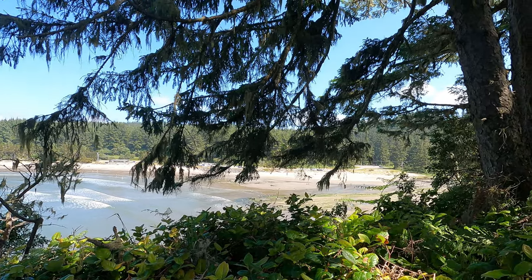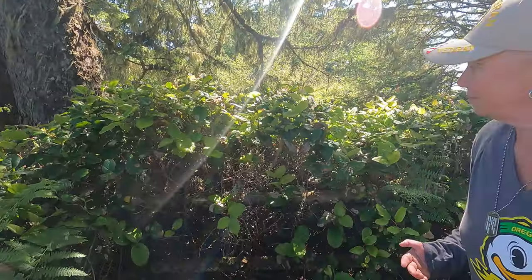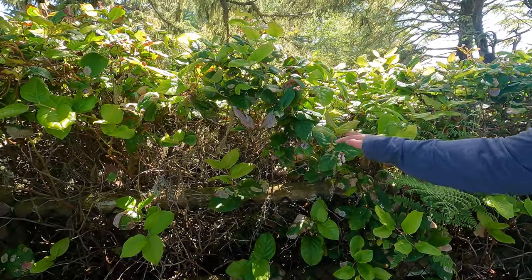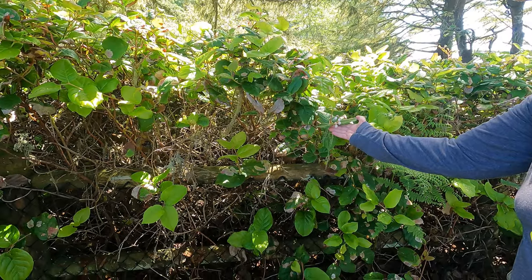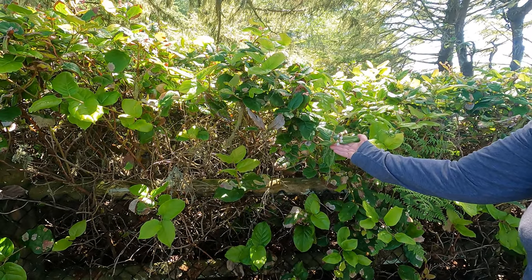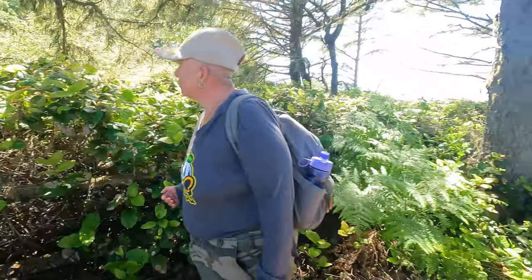There's a car parked all the way down over there. What are those? I don't know. I believe this is Manzanita, although I don't have a connection to the internet, so I can't confirm it.